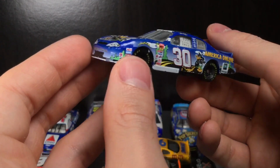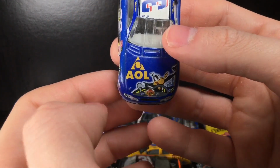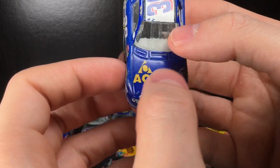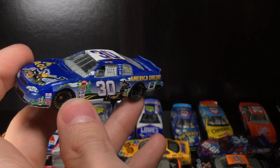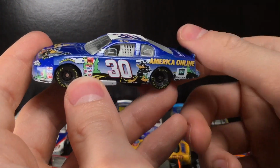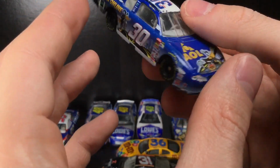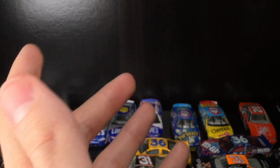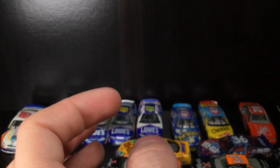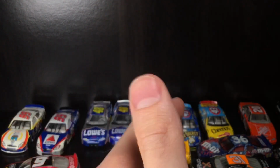American Online Chevrolet. For those who don't know, this was like the YouTube, the Twitter of the 2000s, man. It was the biggest internet company out there. Obviously, it's nowhere near as popular now, but this thing was just a giant back in the 2000s. AOL is still around, but it's nowhere near as popular. It's not a social media thing. It's literally like a web browser, like Google, you know.